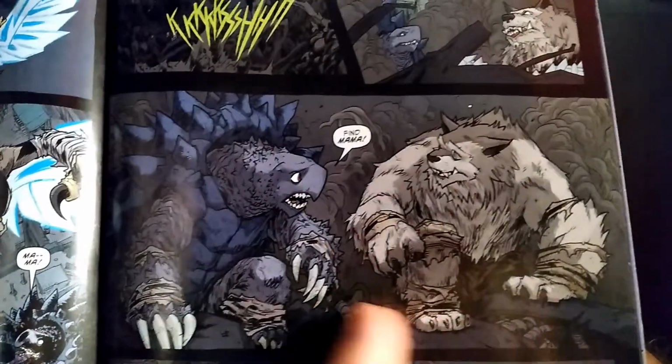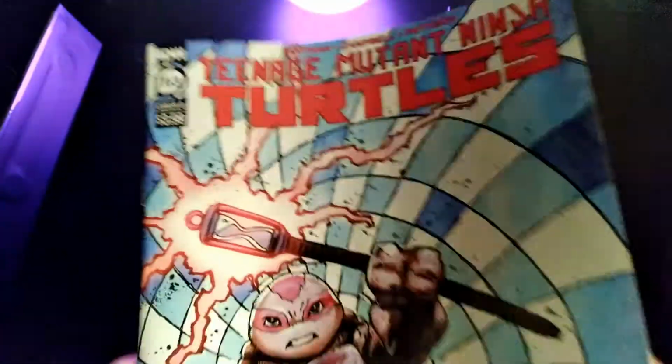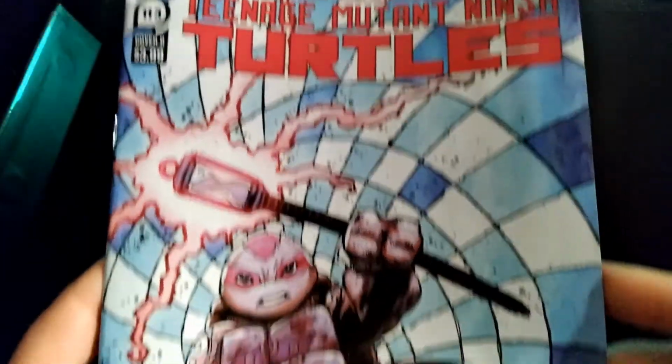Yeah, they're right here. See? I'm not sure where I read it, it was a few issues later, but this is their first appearance if you want to find this and get a couple copies.